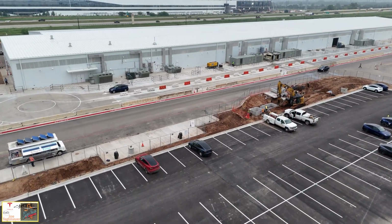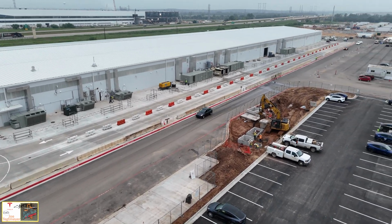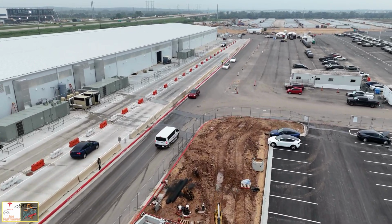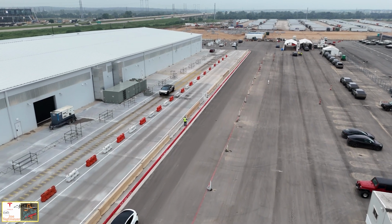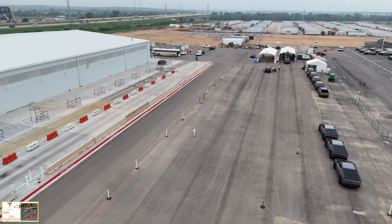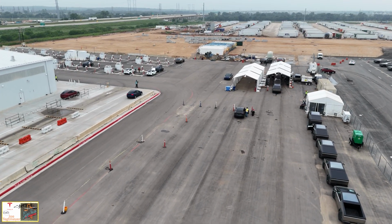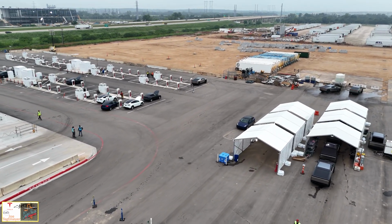Also, I wanted to show you the work that is ongoing here in this clearing with the concrete vaults, more of the conduit and trench work that is underway. Plus, we see the systems on the left, possibly air handling systems or maybe pressurized air that has been recently installed. This section, as we are approaching these tents, is where they do some of the final checks of the vehicles before they enter into the outbound lot.